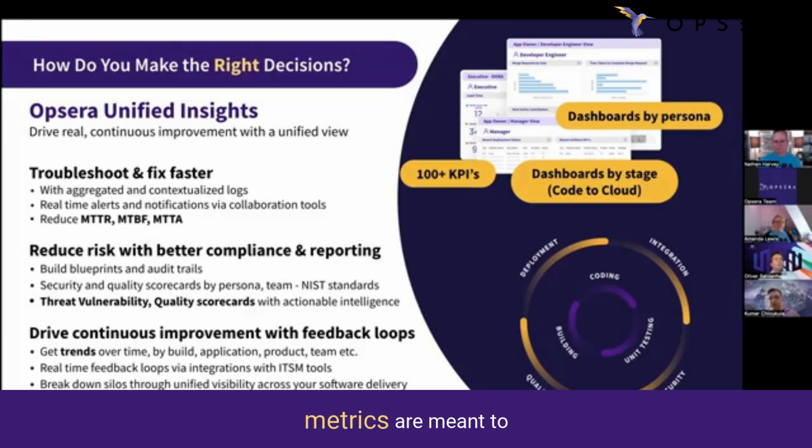At the end of the day, these metrics are meant to use the data, survey results, system generated data, and then your tools like Opsera can give you the information. How do you bring it together and be able to have a feedback loop mechanism by validating what you're hearing from the developers, what you're seeing in the system, and ensure that you're improving the developer experience, productivity, and breaking down the silos as well by doing so.